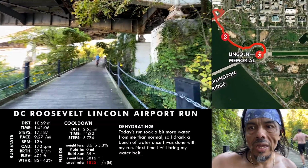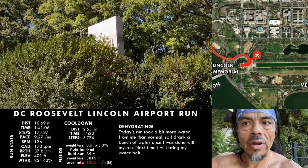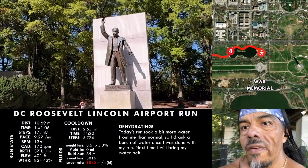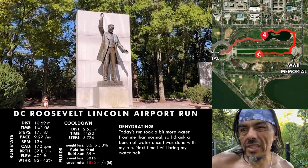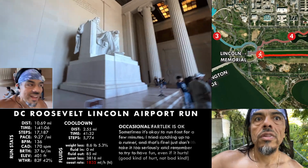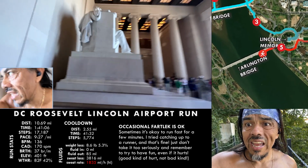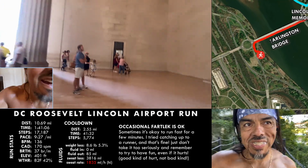I mean, we got to see the monument for Roosevelt, and it was Theodore Roosevelt. I actually always thought that it was Franklin Delano Roosevelt, but the Delano Roosevelt monument I'd seen last night, so I guess I should have known better. Anyway, then we made it to the Lincoln Monument. And as I told you, some folks actually took pictures with me because, you know, the crazy guy.